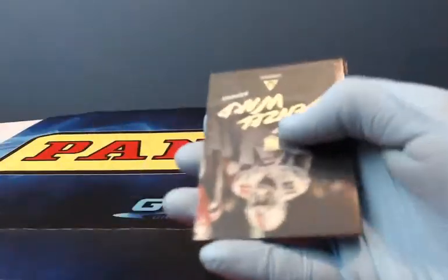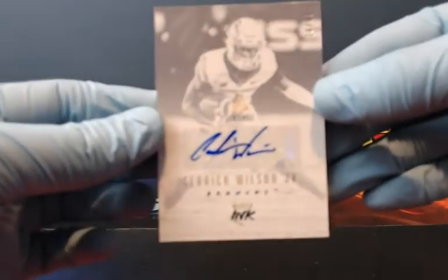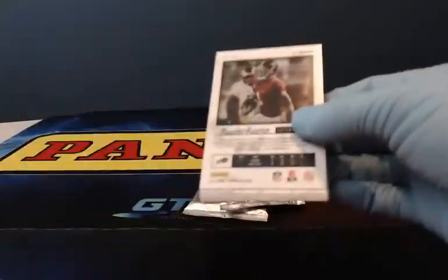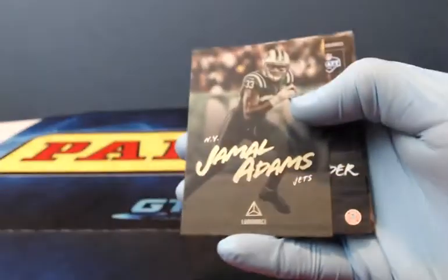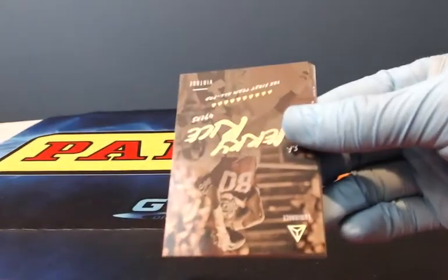Last box of the first case. Denzel Ward, gold. Cedric Wilson, Jr. Oops. To 99. Cedric Wilson, Jr. to 99. Josh Gordon, Flash. And we got Washington, Marshall, and Bryan. Jamal Adams, gold, and Jair Alexander to 249. Jerry Rice, vintage, and Walton, Payne, and Foster.